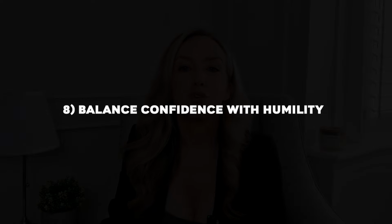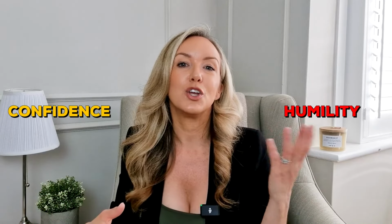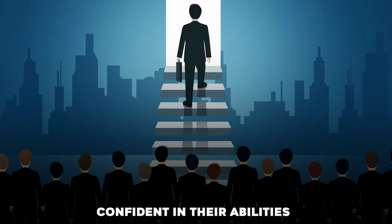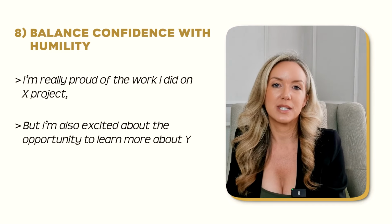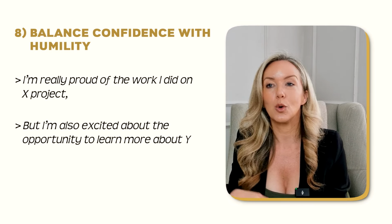Now 8, they found a great balance between confidence and humility. The best candidates knew what they could bring to the role and the company, but they also embodied a growth mindset. So they were confident in their abilities, but they also acknowledged that they had areas they wanted to grow in. So for example, a candidate might say, I'm really proud of the work I did on X project, but I'm also excited about the opportunity to learn more about Y. This balance shows you're self-aware and willing to grow, which is a highly desirable trait in any candidate.